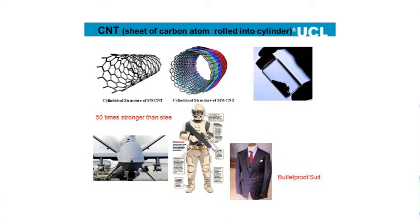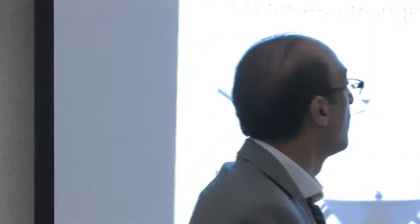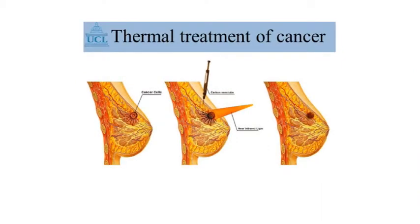But in medicine, there are different kinds of carbon nanotube. They're extremely small. I said the hair is 300,000 nanometers, but carbon nanotube is about 3 nanometers. If you inject the carbon nanotube into the cancer and shine this light on it, in 40 seconds it goes from 37 degrees to 50 degrees, and cancer cells die at about 49 degrees. So again, we're working on that a lot.